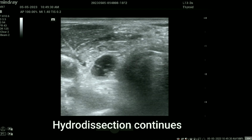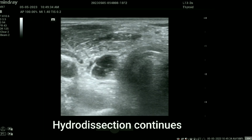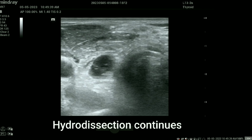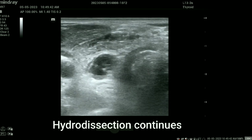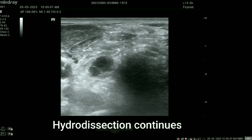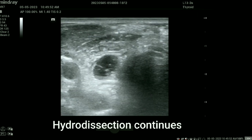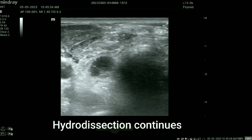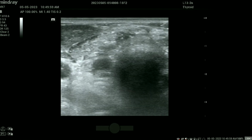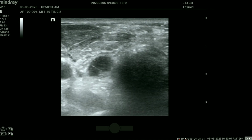The tissue planes are gradually separated by bolusing D5W, as noticed here. As the tissue planes begin to separate, the needle is advanced and further boluses are applied. Our goal is to create a buffer zone between the metastatic lymph node and the tracheoesophageal groove, the location of the recurrent laryngeal nerve. This process is done very carefully, and the needle is advanced gradually along with gentle boluses until we can visually see a separation in the tissue planes.